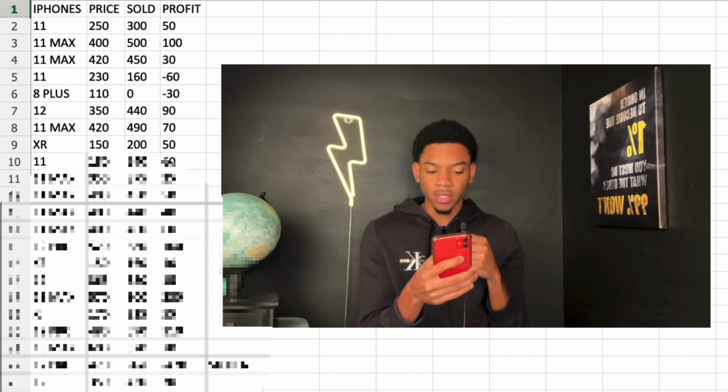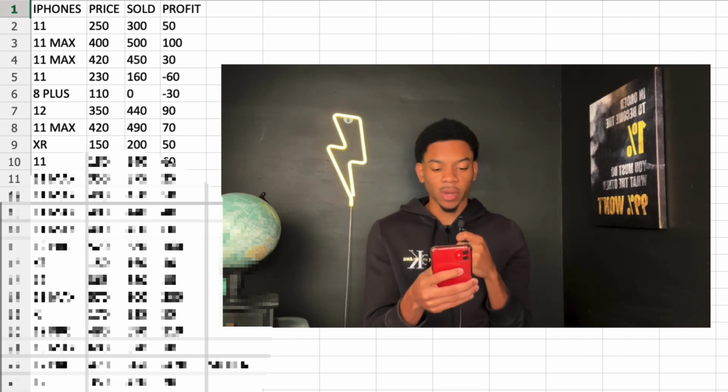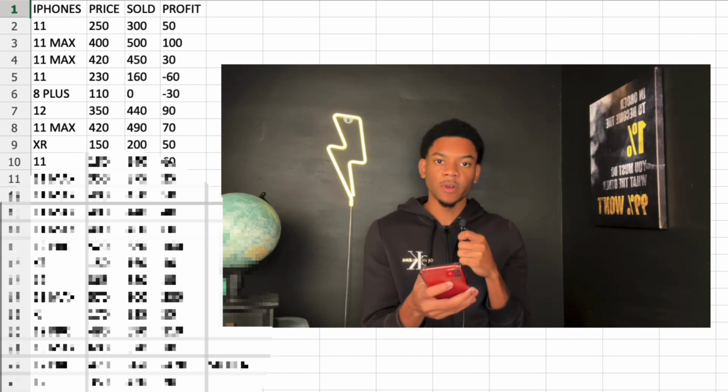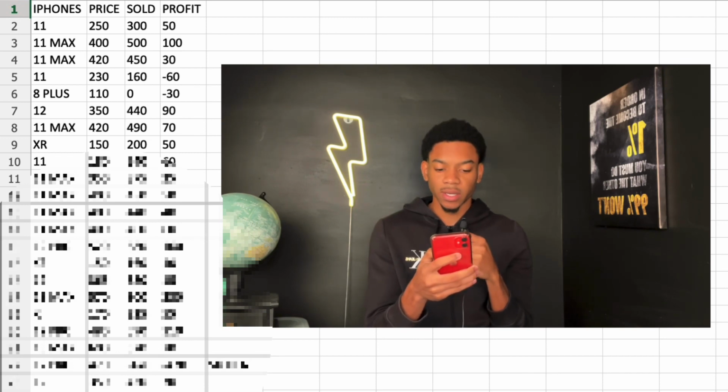Then I went on to purchase another one for $420, and I sold this one for $450 because it had a few more scratches, so I only made a $30 profit off of that phone. But those phones I ended up purchasing the same day, which was actually really good.